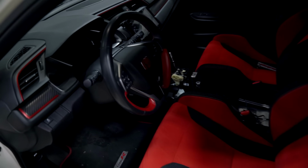All right, moving on from the black Type R. We finally got all the parts to get this thing 100% back together, and I know Bobby's been wanting to drive it, so we got the seatbelt back and we got the airbag module back as well.